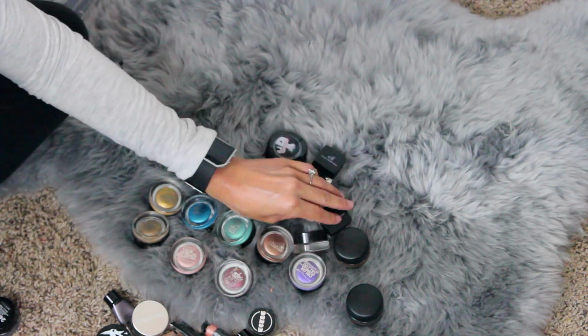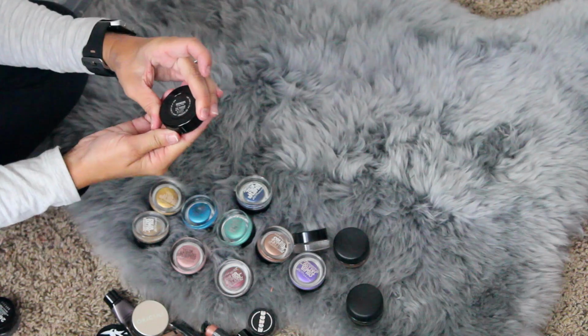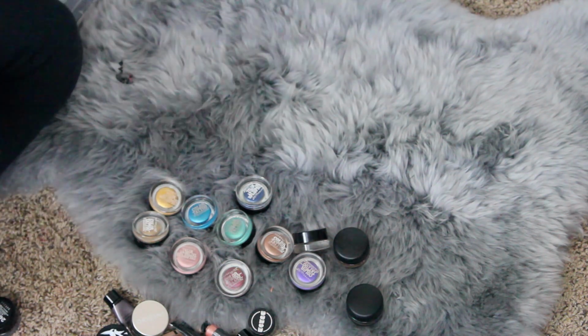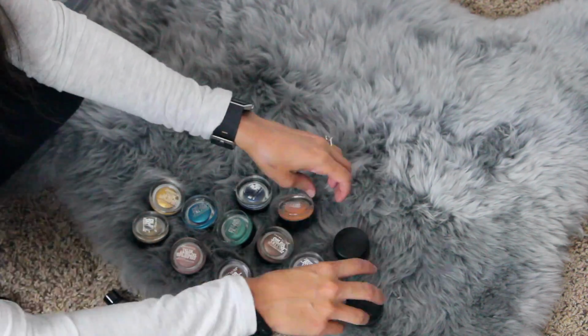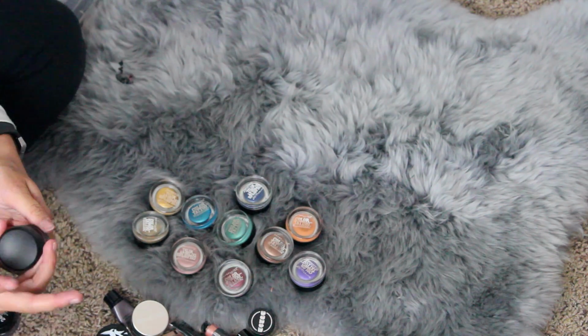What's up here? These are e.l.f. cream eyeshadows. I'm going to get rid of those. I don't ever use those. And then this is a MAC single eyeshadow. That should not be in there, so I'm going to put that over here. Two more MAC paint pots, Dangerous Cuvée and Rubenesque. Keep both of those. I love MAC paint pots.